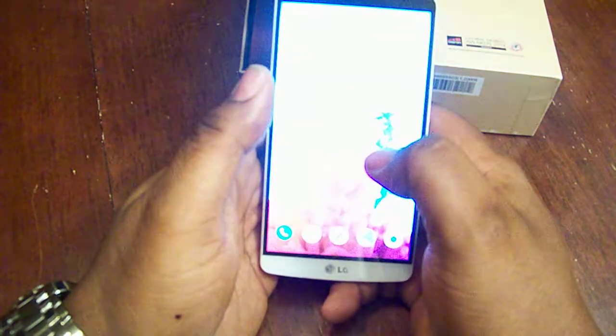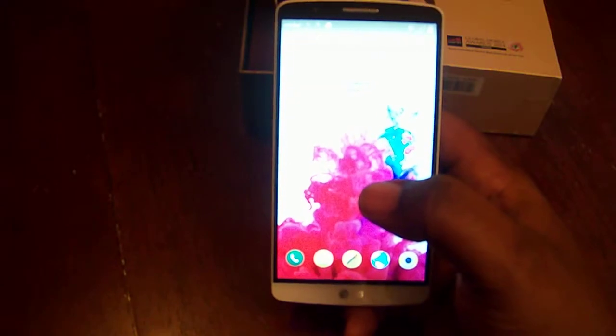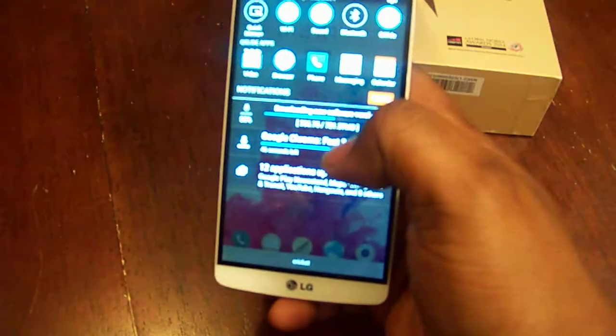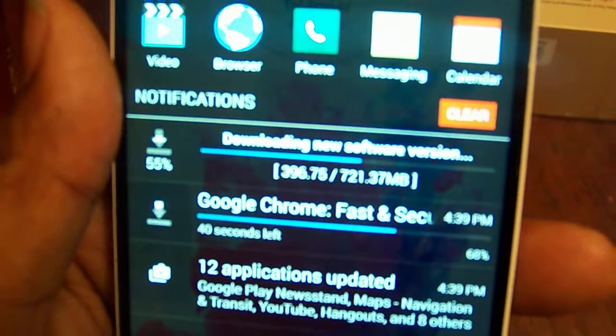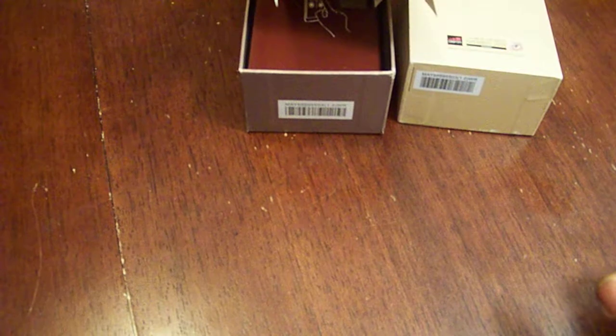But I'm gonna give y'all a little specs on this. When I looked at it, it was running Android 4.1.1, but I got an update that just came over, so I don't know what it's about to update to. Let me see if I can get that update right there. You barely can see it. My camera's tripping. Yeah, that update right there. I hope it updates. I wonder what it's gonna update to. I really don't know.